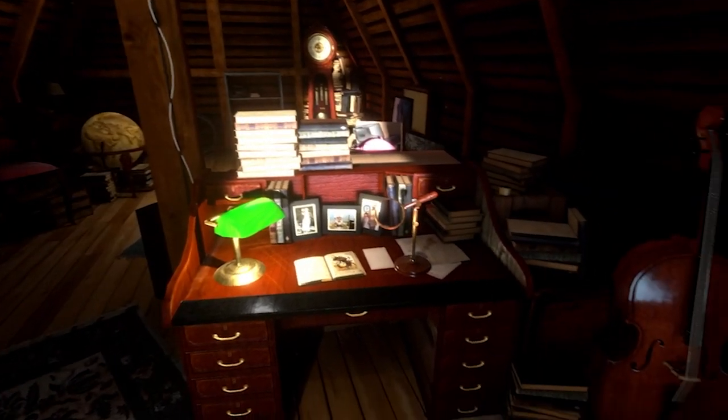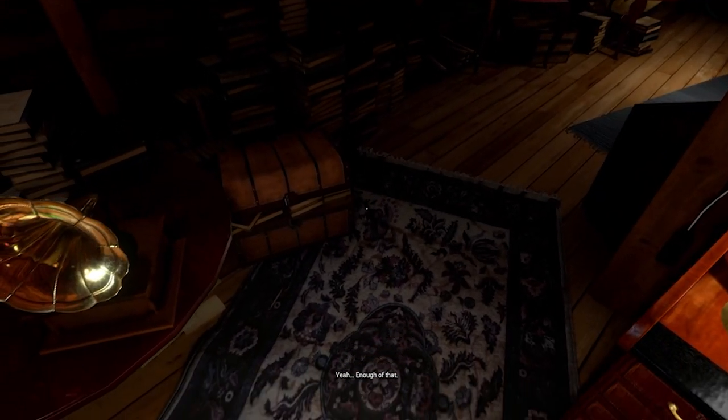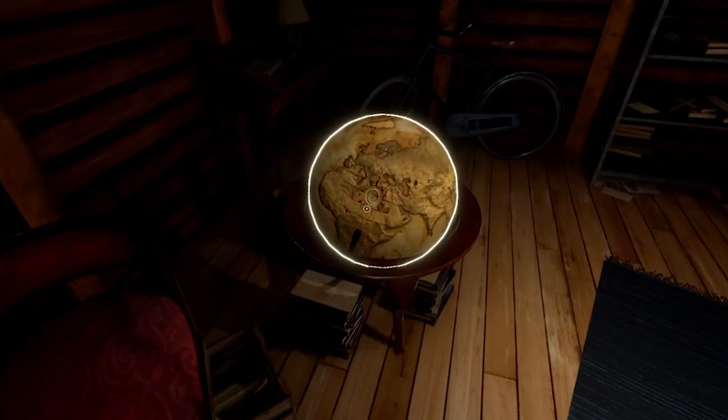So it's for a Zoom game. Okay, so we've got to go collect all those pages. I'm going to turn it off though. Yeah, enough of that, I agree. It was getting a bit much. I don't know why, but I think it was blasting through my ears a bit.